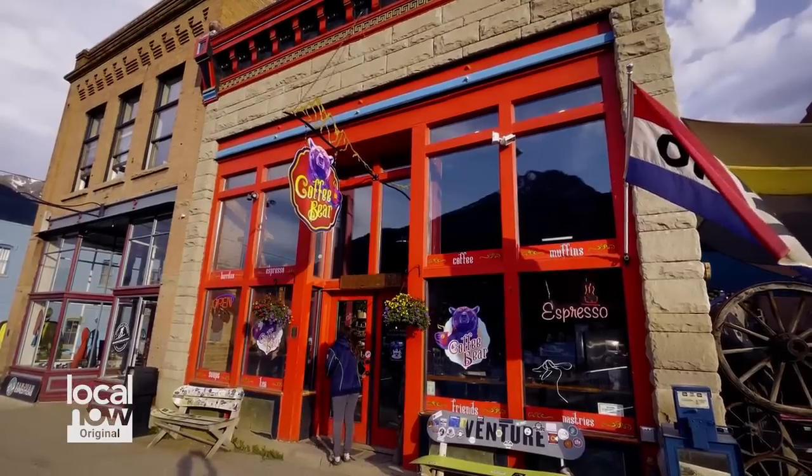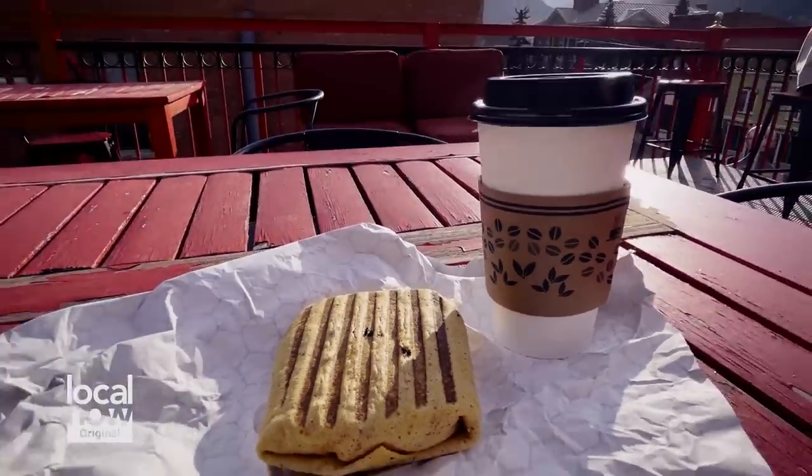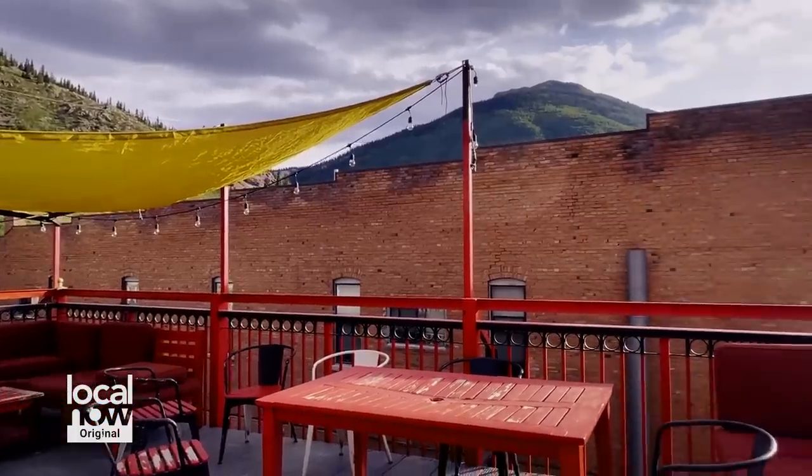Head to Coffee Bear for breakfast on the rooftop. They're home to the square burrito and have the only rooftop in Silverton.